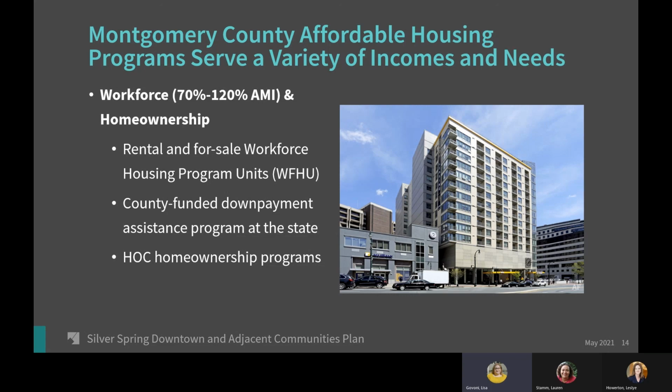We also have down payment and homeownership programs through both the county and the Housing Opportunities Commission that can make homeownership a reality in high-cost areas like Montgomery County.